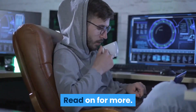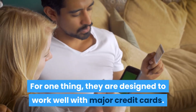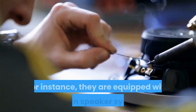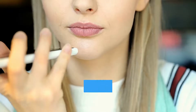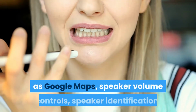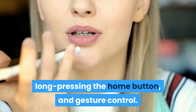Read on for more. Cardboard VR headsets have a couple of advantages. For one thing, they are designed to work well with major credit cards. However, they also offer several other benefits. For instance, they are equipped with built-in speaker systems and audio speakers so you can clearly hear your messages. In addition, they offer several other user-friendly functions such as Google Maps, speaker volume controls, speaker identification, long pressing the home button, and gesture control.